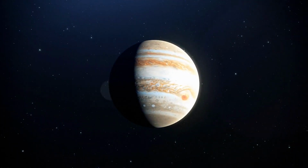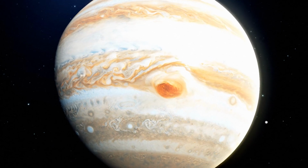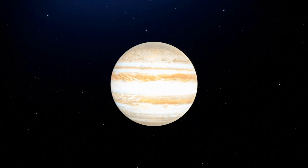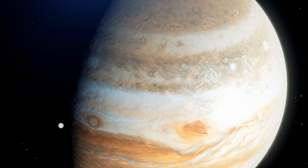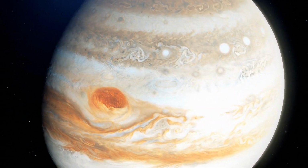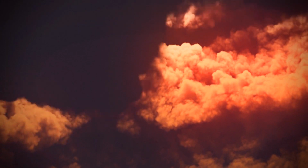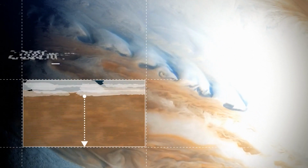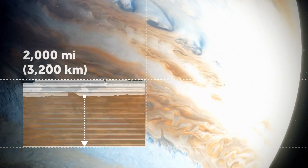The Great Red Spot could continue shrinking and eventually disappear in the next 10 to 20 years. But there could be another similar storm emerging somewhere else on Jupiter, if the Great Red Spot ever ends. This storm might seem very deep, but it's still shallower than the giant jets of wind that rage around it and power the storm even more. Jupiter's bands of wind go to depths of 2,000 miles below its cloud tops.